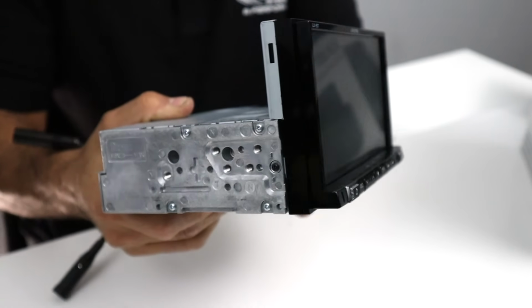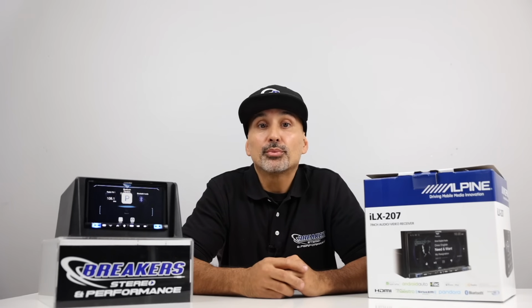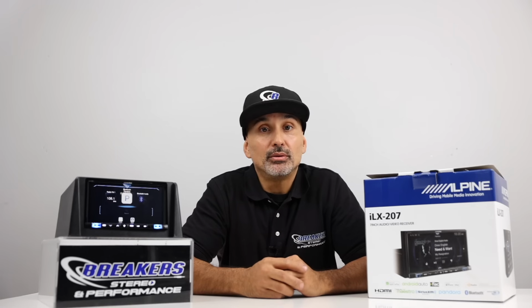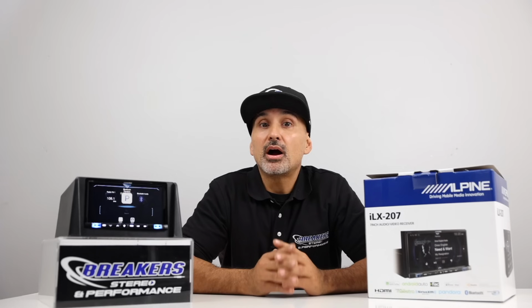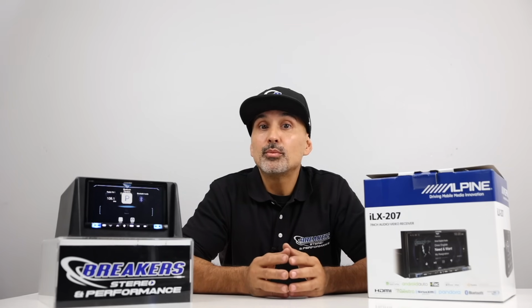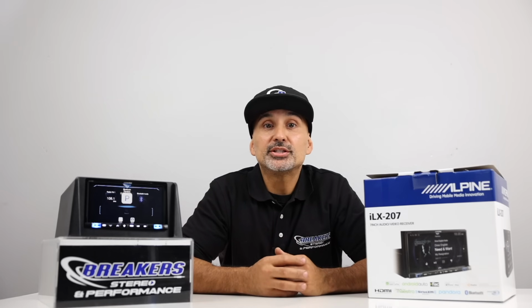Now this radio is a double-din face with a single-din body on the bottom of the radio. 6-channel, 4-volt pre-out. iDataLink MyShow compatible, giving you the ability to transfer over vehicle information on the face of this radio. HDMI input. Now there's no smartphone mirroring on this radio, but you can simply do it with an HDMI adapter. This has a standard composite yellow cable video input, and this radio only has a single camera input for your backup camera. Now you can add the Alpine multi-camera adapter. The model number on that is the KCX-C250MC. And this does have HD radio built in.